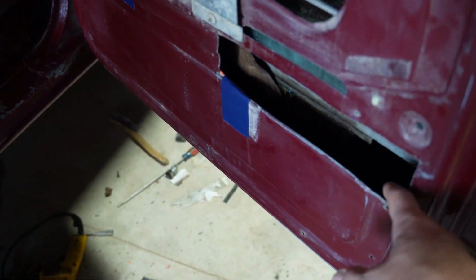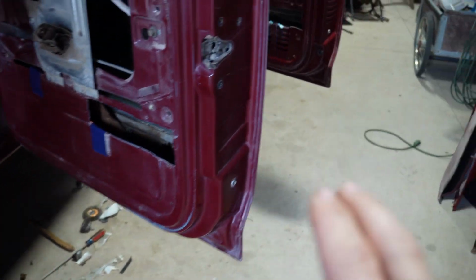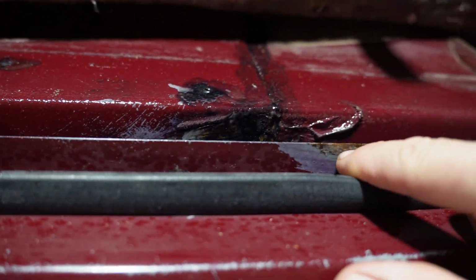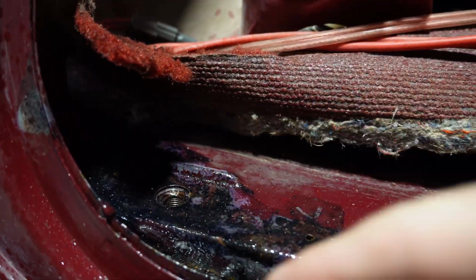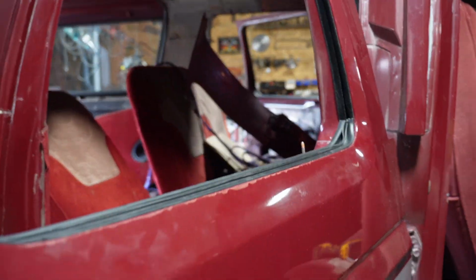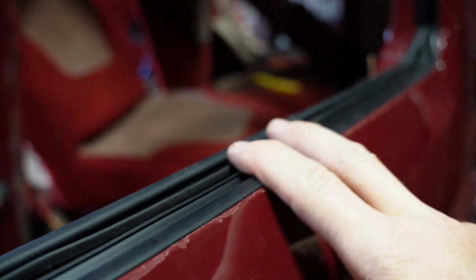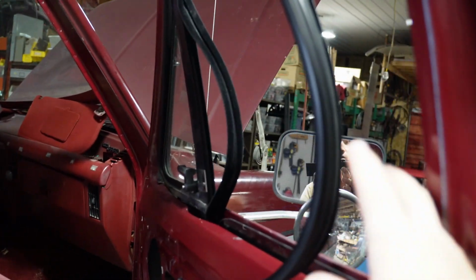And then I sprayed the inside, basically the whole bottom of every door cavity got sprayed with surface shield. So again, all these little rust spots right here, wire wheel it down, threw some Naval Jelly on there, same thing over here. And it's looking really, really good. I've got the back two doors, the sweeps are in and the runs are in, and I'm working on the front right now.